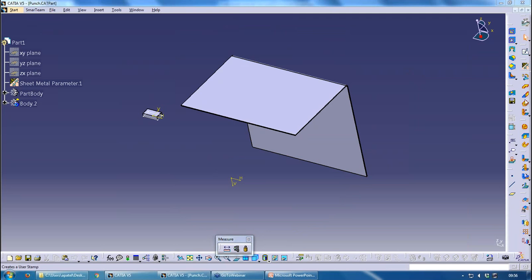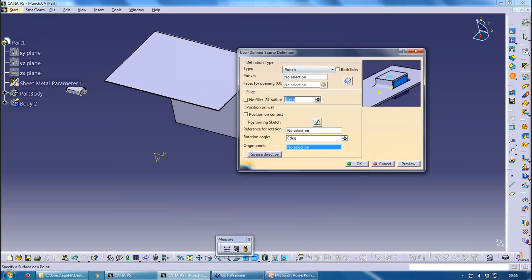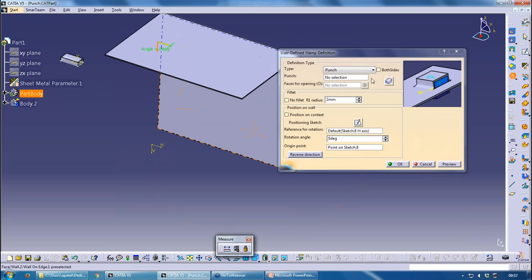I need to go to user stamp. It's not apparent from the stamp definition box, but if you look at the bottom in CATIA, it says specify a surface or a point. Basically, you need to pick where and on what surface you want to stamp. If I don't have a point, wherever I click, it will generate a point. So I want it on this surface. I'll just click on there, and there we go.